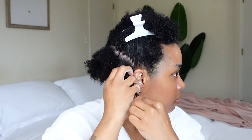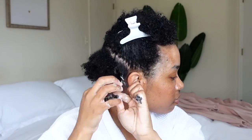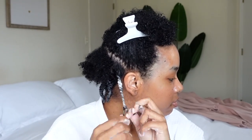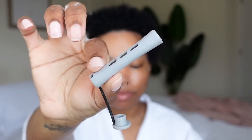So sectioning off my hair, I detangled first with a Denman brush. I applied some mousse and did 2-strand twists, and I waited until I finished a section before I added a perm rod just to give my hair some time to dry so that it could dry a little quicker on the perm rod. And as you can see, I don't wrap my hair too tightly around the rod. I don't want it to flatten my hair. I still want to have some of that twist definition.